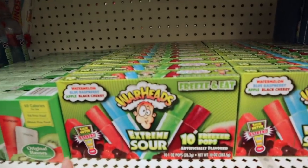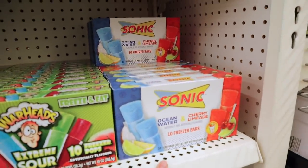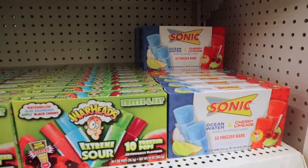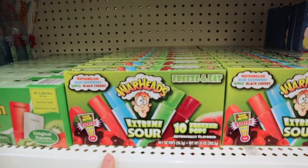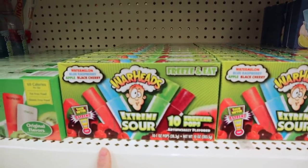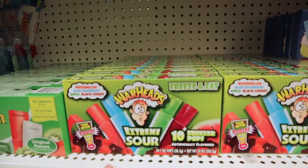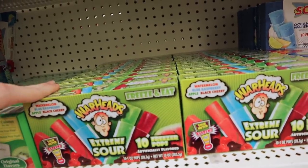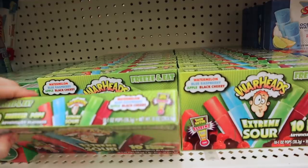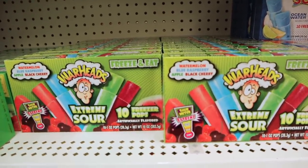These are different. These are the little push pops you just freeze and eat. Here's the Sonic ones. I bought those twice now, one for Preston's house and then one for ours for Riley. But these are by Warhead, so they're the Extreme Sour 10 Freezer Pops. You get watermelon, blue raspberry, apple, and black cherry. I think I'll go ahead and pick one of these up. Preston likes Warheads and stuff like that to throw in his freezer. He likes stuff like this in the summer. And since he doesn't live at home anymore, I like to spoil him still.